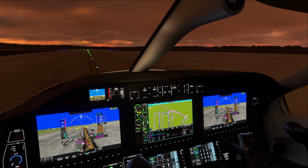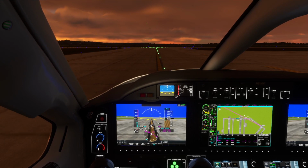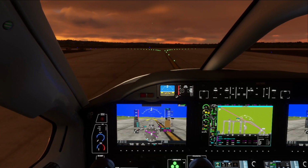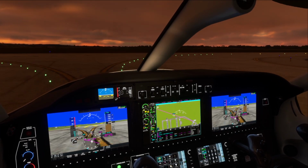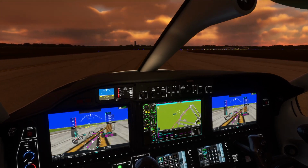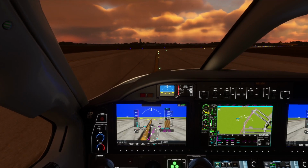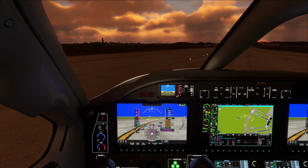This is a run-up area for aircraft that need to do run-ups. We do not need to do a run-up. We come down here and take a right on to Echo. Then we come down here and hold short for runway 36. The wind is kind of batting us around a little bit. There's an airliner taking off right now.